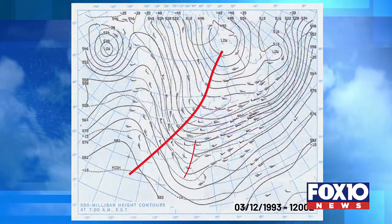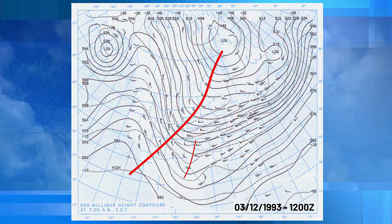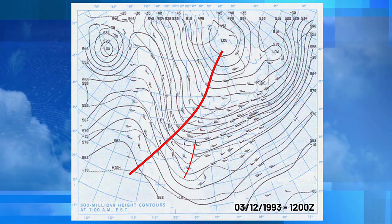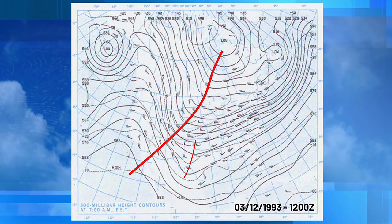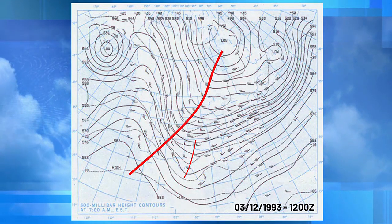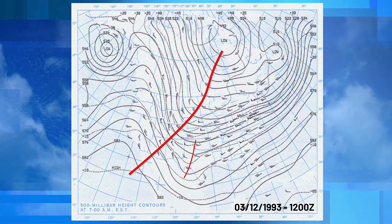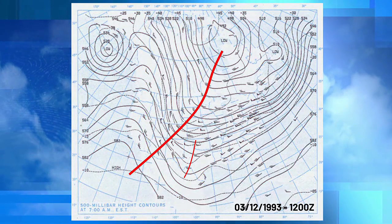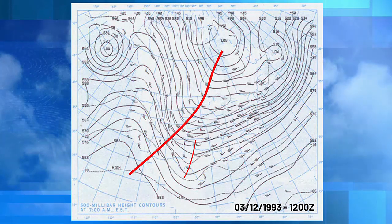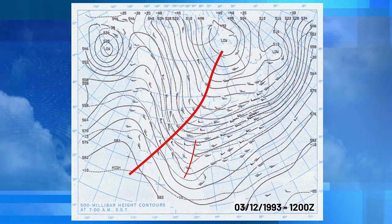I'm gonna go into the weeds a little bit, so y'all bear with me. I love doing this stuff. So I've got the upper level chart from the 12th pulled up. This is March 12th, 1993. This is the morning of the 12th. And you can see there that big red line that I had. That was the big 500 millibar trough. That was the big upper level trough. That was the main driver that allowed for this thing to develop in the Gulf of Mexico. That was the main upper level support.